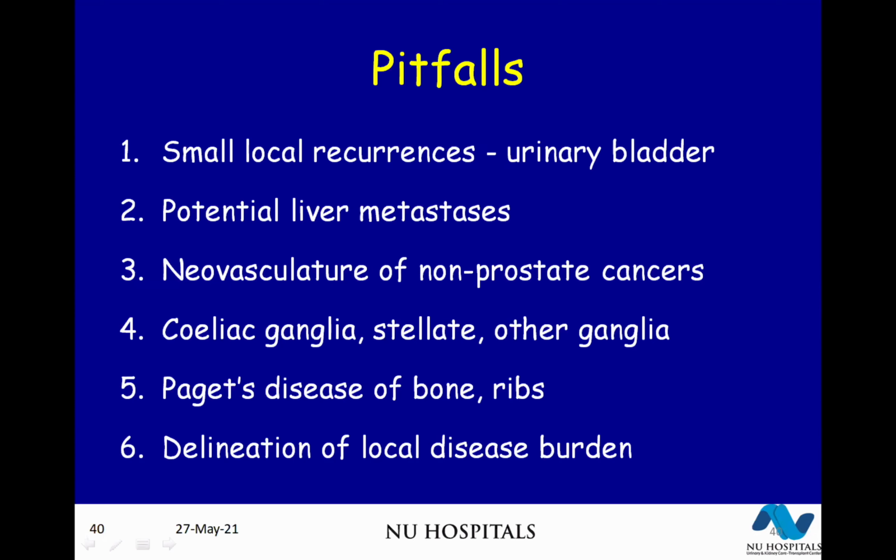And also the pitfalls: small recurrences in the urinary bladder cannot be made out, and potentially liver metastasis because of high background activity, so PSMA PET cannot be very advantageous there. And there is neovascularity of the non-prostatic cancers. And the celiac ganglions, stellate and other ganglions may also be misdiagnosed as a lymph node sometimes because of the uptake seen in them. And in Paget's disease of bone and ribs, as we discussed before, the sclerosis and the activity seen in that region may not be helpful to have a proper diagnosis with the help of PSMA PET scan. So these, I would say, are some of the pitfalls in doing a PSMA PET scan.